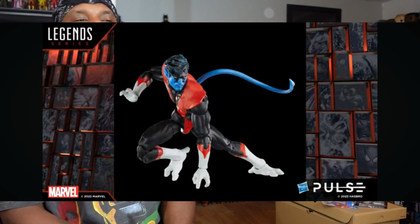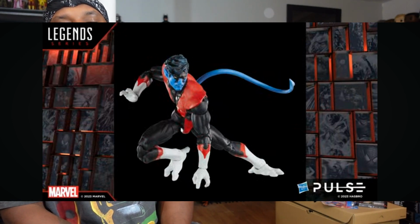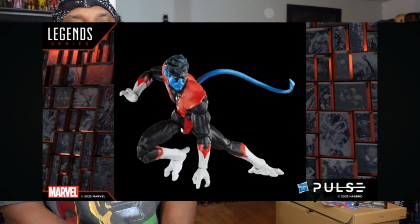But somebody also said articulated toe joints. I might could almost do without that, but I see where they're coming from. I'm just thinking how over time he can get flimsy, but actually Nightcrawler does need the toe articulation, man. So that's another one I'm gonna get.